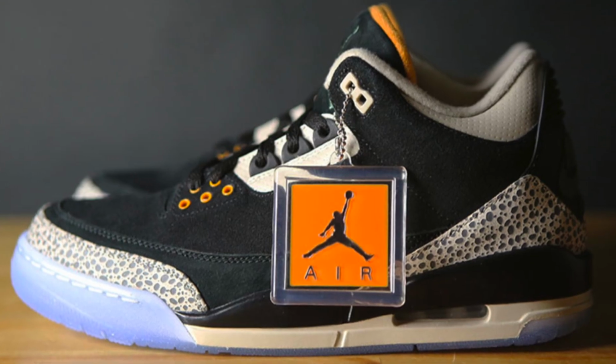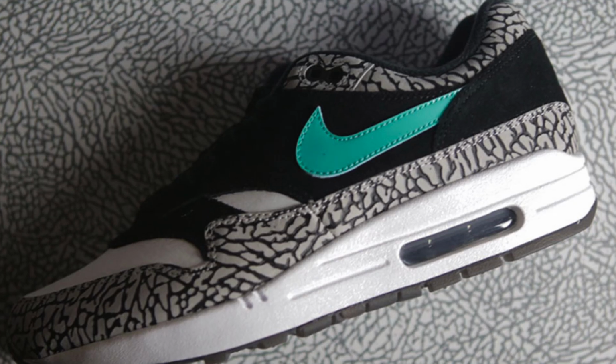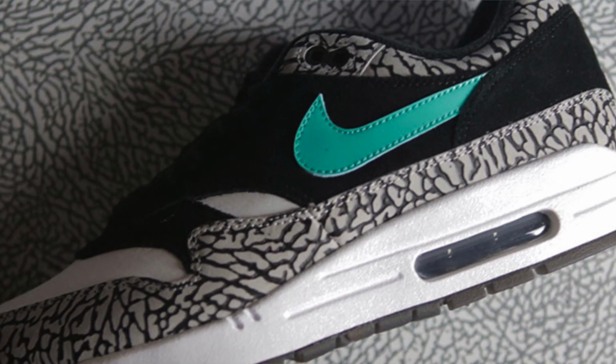Now, the Air Jordan 3 is themed more after the Safari Atmos theme, and the Atmos one is obviously with the cement, so it is a little bit different. But I like the overall execution of the pack. It's definitely one that is not for everybody. And if I could have gotten a pair for retail, I definitely would have copped a pair. But I couldn't do like $750 for a pack. It's just too much for me on the resale market.